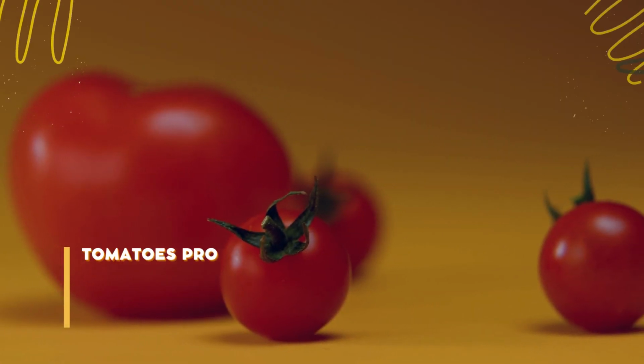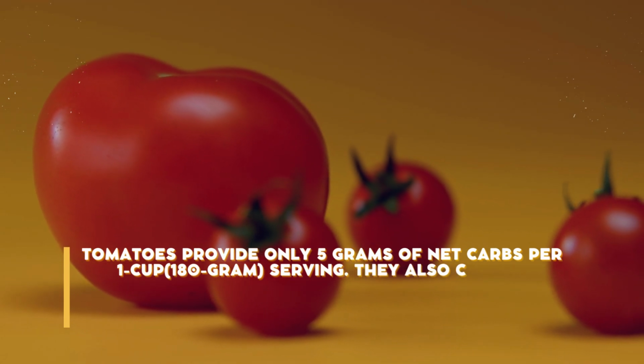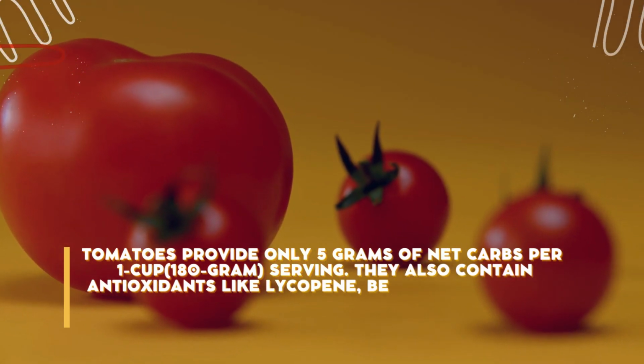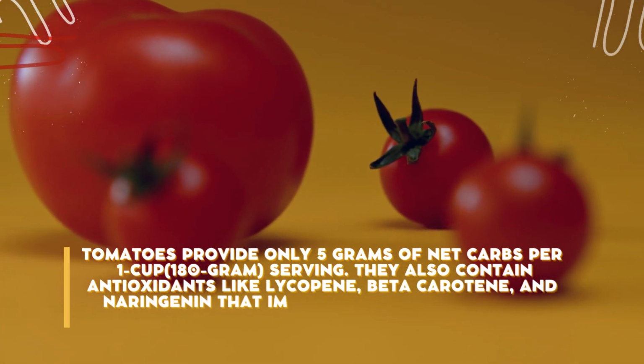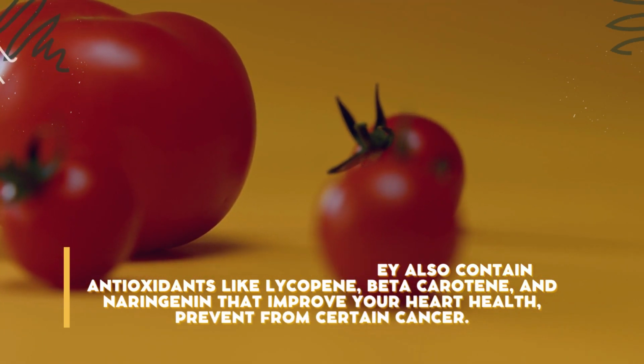Number 7. Tomatoes. Tomatoes provide only 5 grams of net carbs per 1 cup, 180-gram serving. They also contain antioxidants like lycopene, beta-carotene, and naringenin that improve your heart health and help prevent certain cancers.